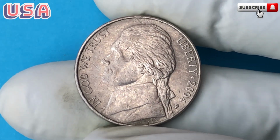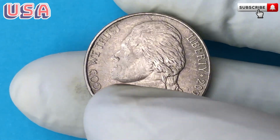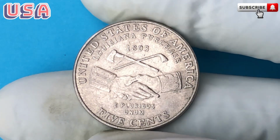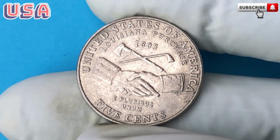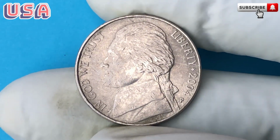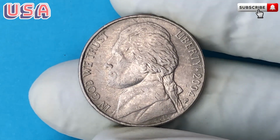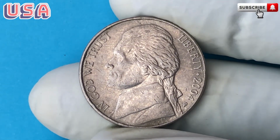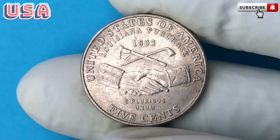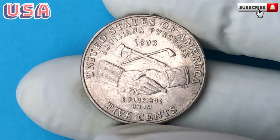But here's the kicker: not all 2004 nickels are created equal. There's something special about certain ones that makes them highly valuable today. As with many coins, the mint mark plays a crucial role in determining the value of a 2004 nickel. If you're not familiar with mint marks, they're small letters stamped onto the coin that tell us where the coin was minted. For the 2004 nickel, there are a few different mint marks to be aware of. Most of the 2004 nickels were minted at either the Denver Mint, with a D mint mark, or the Philadelphia Mint, with a P mint mark.